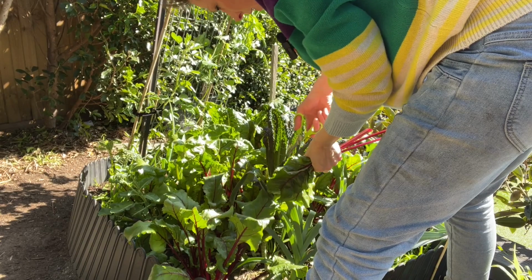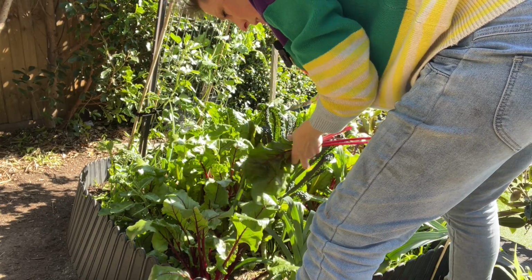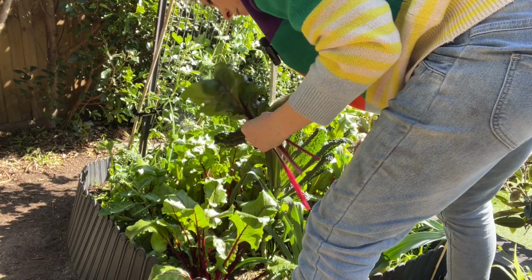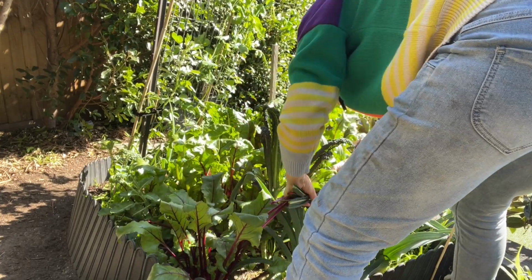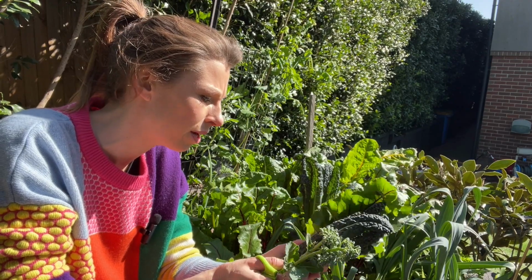While we're here, I'm going to get some of this kale. Kale's another one of those things. Chop the leaves off, keeps them growing, as long as the pests don't get to it first. This is Tuscan kale. The other one was a curly leaf kale. This is all going to make for a delicious stir-fried noodle dish, I think.